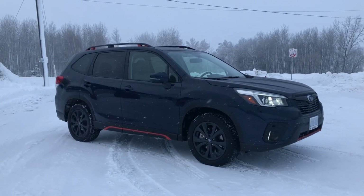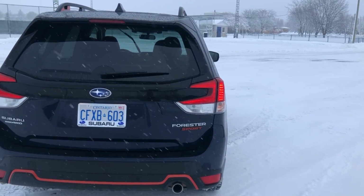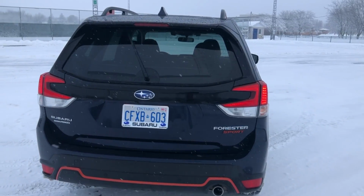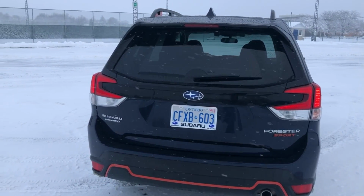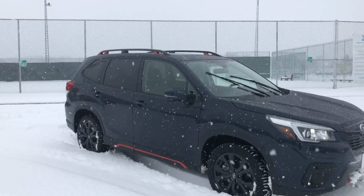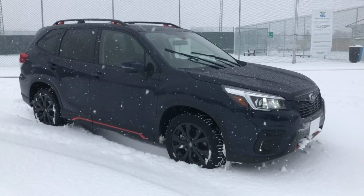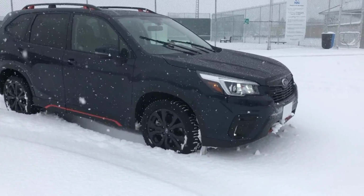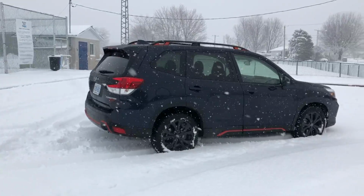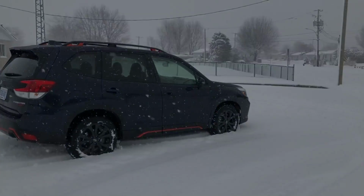The lasting impression this Forester gave me was complete confidence in rough conditions, and a build quality you can't find from most other cars. On the road, this crossover felt like a tank, and it's our opinion that the interior and mechanical aspects of this car should hold up well over time. If you want a seriously good winter warrior that feels like it can survive almost anything you can throw at it, the 2019 Forester Sport might just be for you.